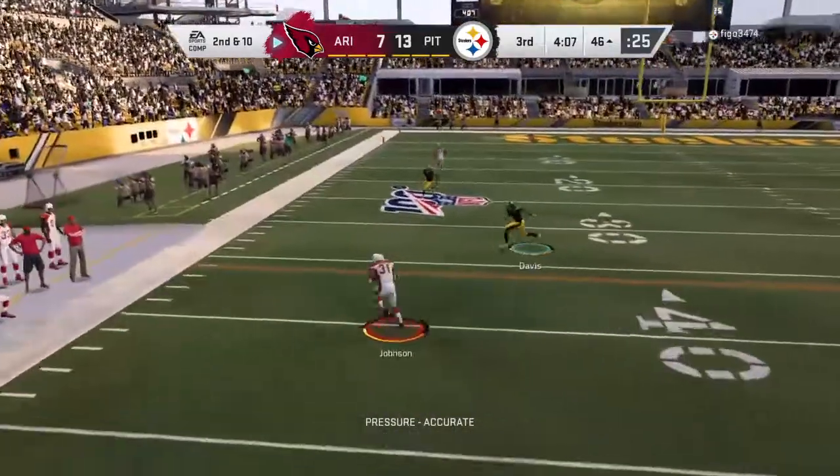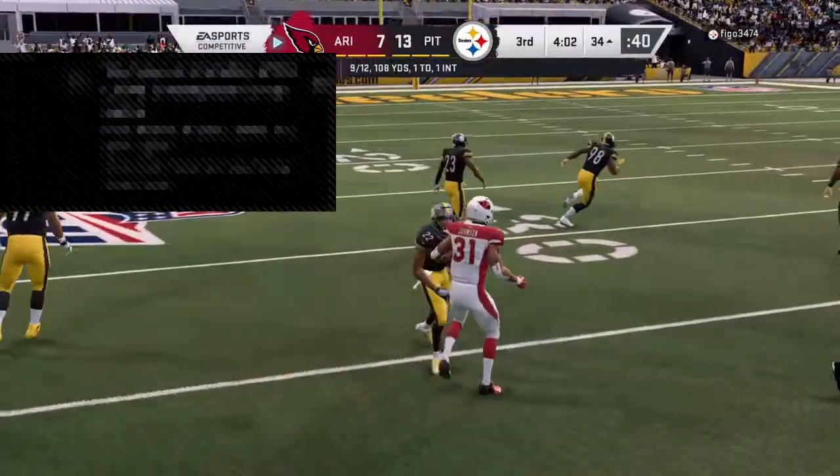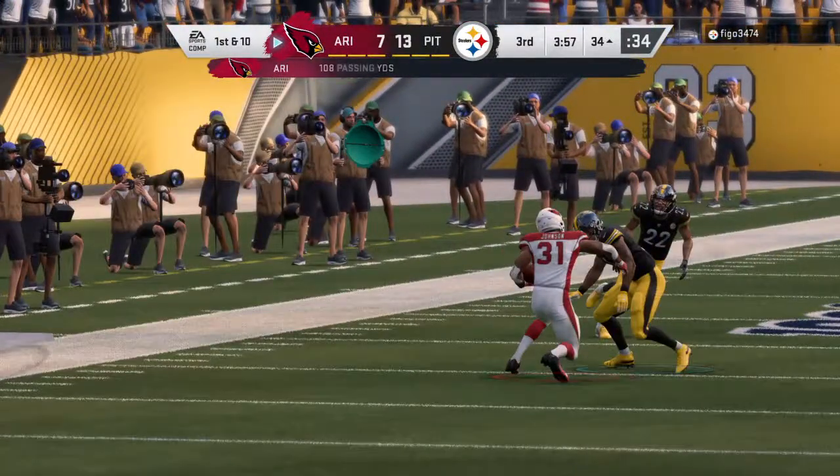Throwing again on 2nd and 10. Murray, he gets it left side to Johnson. And he's corralled, but not before getting it inside the 35. A gain of 13. It's a first down.